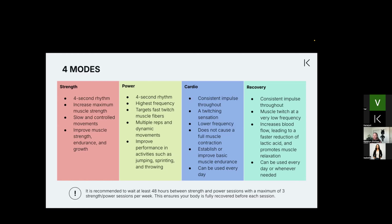You get a 4 second rhythm within your workout. So you have 4 seconds in a contraction and 4 seconds of rest, as you probably noticed if you've been training in strength mode. This is designed to increase your muscle strength. This has slow and controlled movements within the strength workout, like a really slow, controlled bicep curl or an overhead press. So think of that single movement within a contraction or an impulse. And again, it's used to improve muscle strength, endurance, and muscle growth.